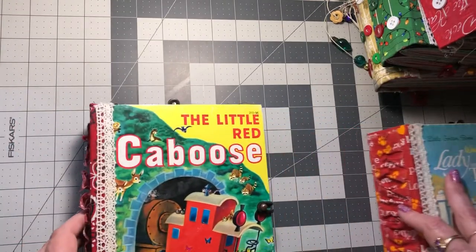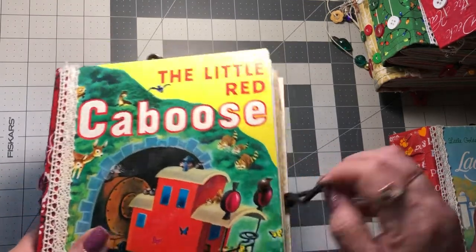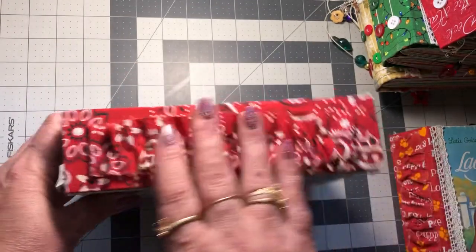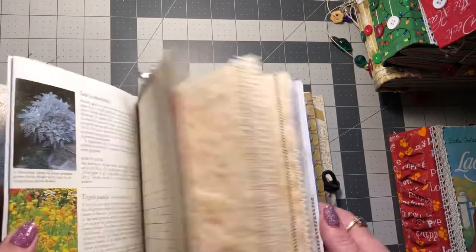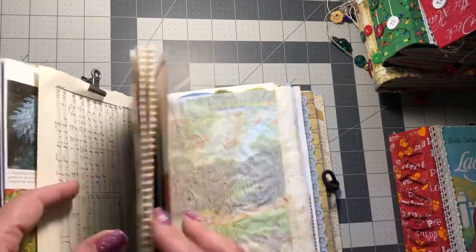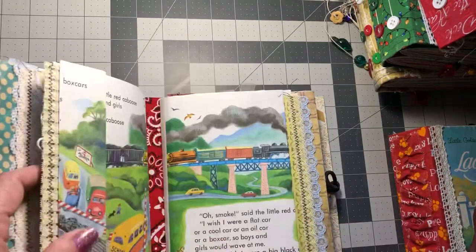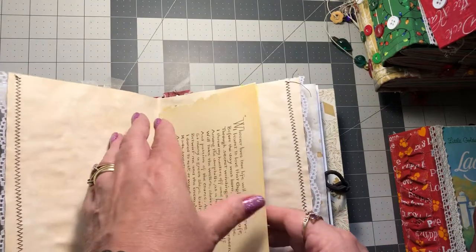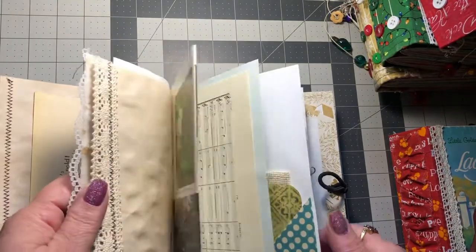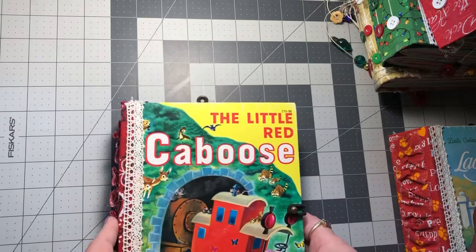And then we have two ones here. This is the Little Red Caboose. Now this one has the Tim Holtz with a hair tie. This one's got a ruffled ribbon on the spine. And again, this one, the pockets are filled. And the story is all, again, included. There's an Edith Holden page. Scrapbooking paper. This is a flip out. So this one is the Little Red Caboose.